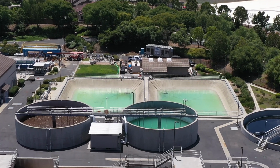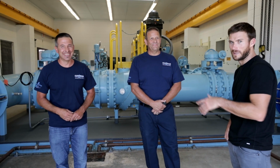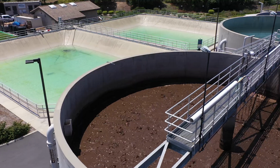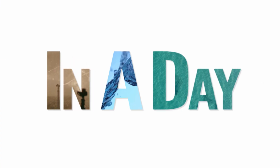Trust the tap. The skill, innovation, and complexity and energy it takes to bring clean water to our homes and businesses is truly awe-inspiring. Spending a day touring these various facilities brought me a whole new level of appreciation for a huge group of American workers who are tasked with delivering us the most precious resource on Earth. I'm Scott Eastwood, and that is Water in a Day.